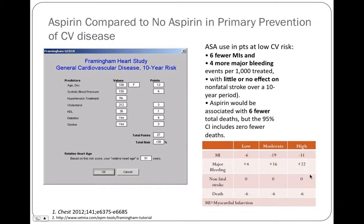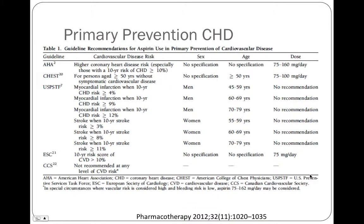What do the guidelines say? What should we do? Actually, this is quite a controversial topic now, primary prevention of cardiovascular disease and using aspirin. We have many different guidelines that kind of don't agree. We have the American Heart Association and also the European Society of Cardiology that say that we shouldn't be recommending aspirin to patients unless they have a Framingham score of greater than 10%.